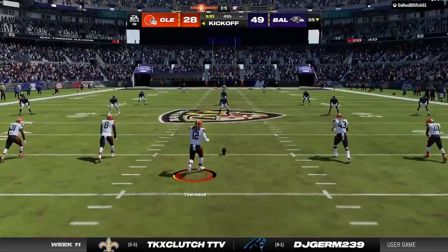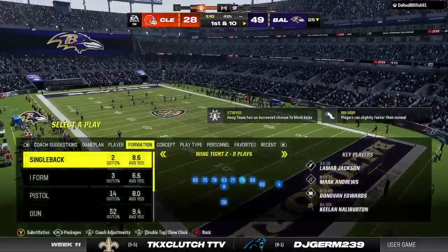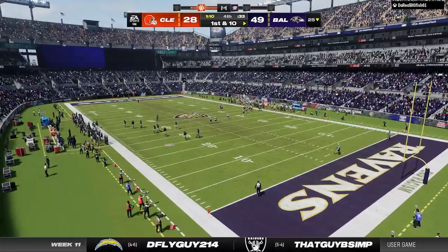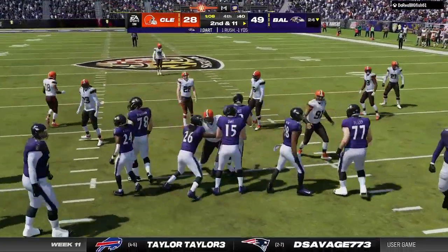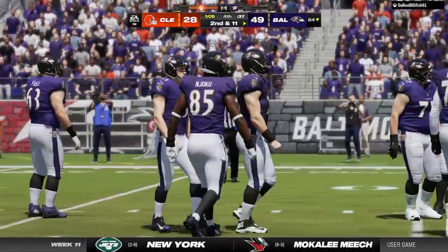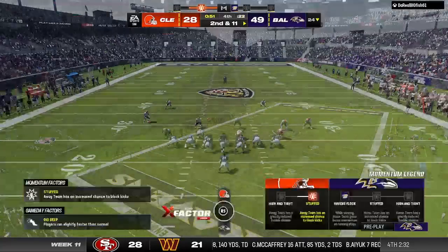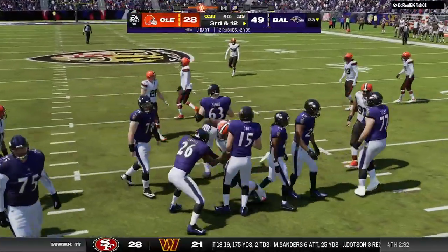The kickoff team on the field now as they will send this one away. And this will not be returnable. It's out of the back of the end zone for a touchback. And they will take a knee here. And they'll indeed take a knee.